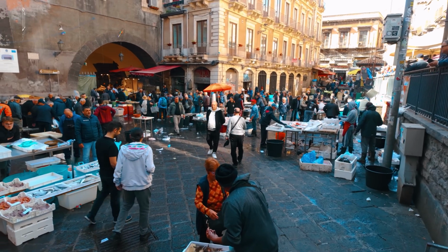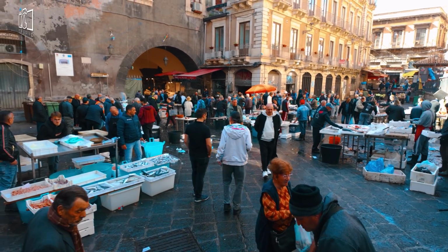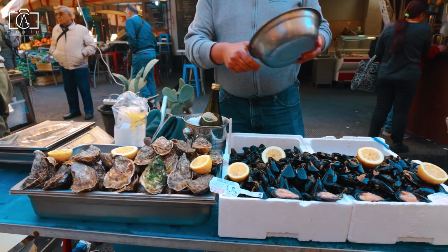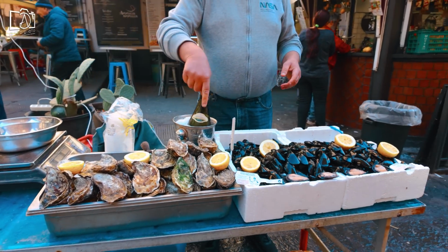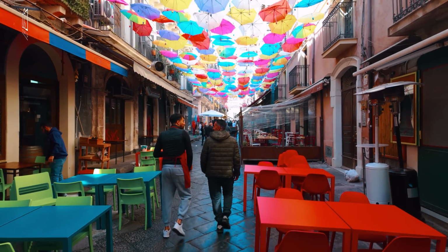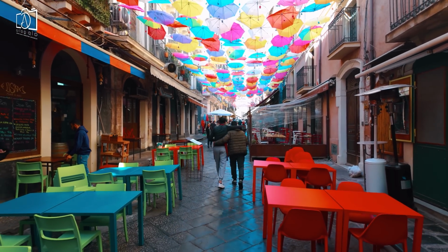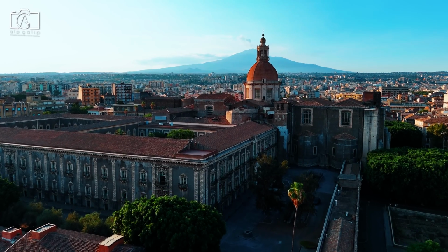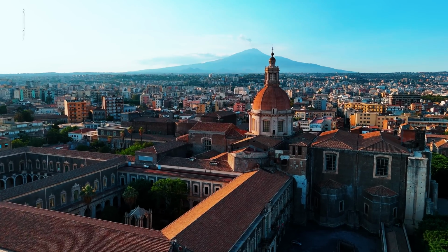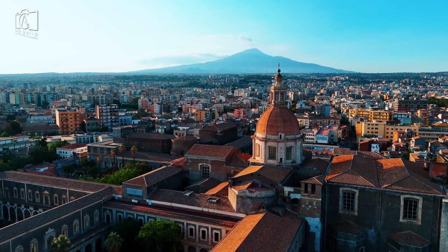Around the corner, I wandered through the chaotic and colorful Catania Fish Market, a sensory overload of shouting vendors, fresh seafood, and local flavors. I discovered hidden charm on Via Gisira, a narrow street full of street art and cozy local cafes. One of the most memorable moments was exploring the vast monastery of San Nicolò all'Arena, where its echoing halls and rooftop terraces told centuries of stories.